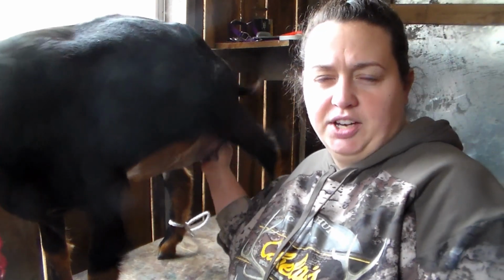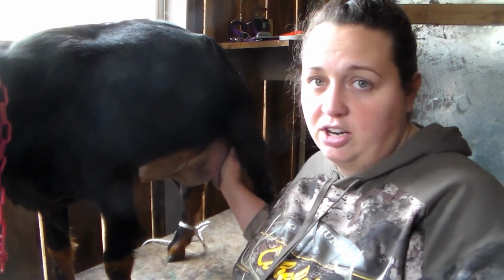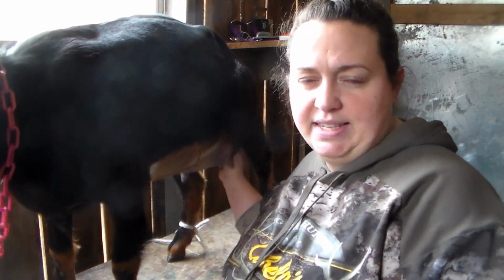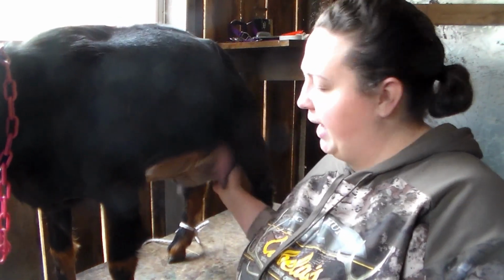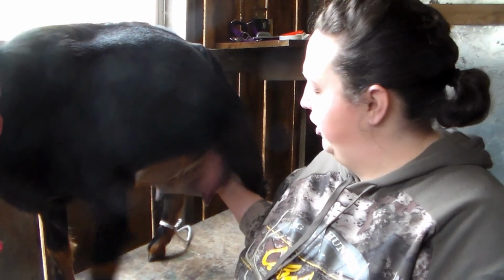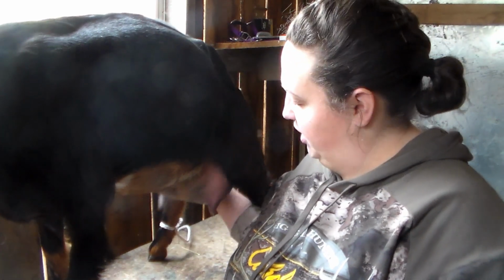I'll take my fist like this and I massage her udder just like the babies would. If you've ever seen baby goats nurse, they are quite aggressive with their mama's udder, so you're not going to hurt her. Just kind of massage her udder like this to help her release the milk. I haven't had much issues with any of my does holding back on me, but sometimes does will hold back their milk if they're just being stubborn.